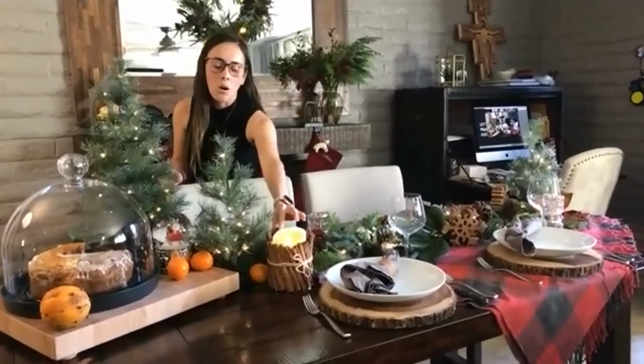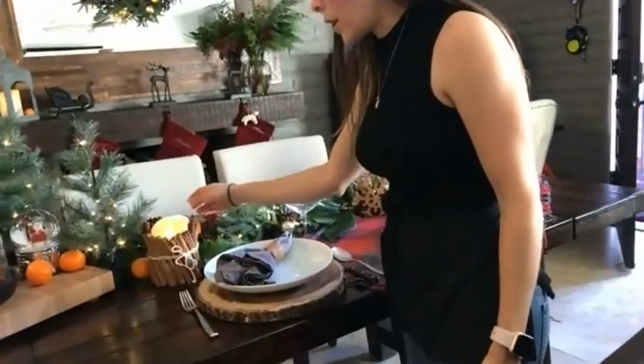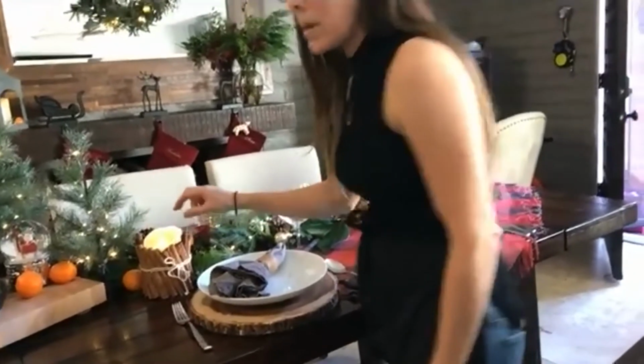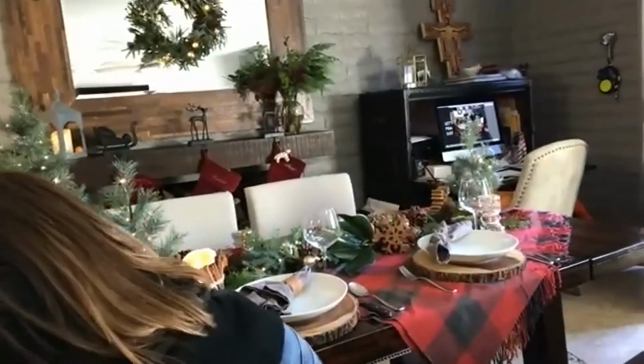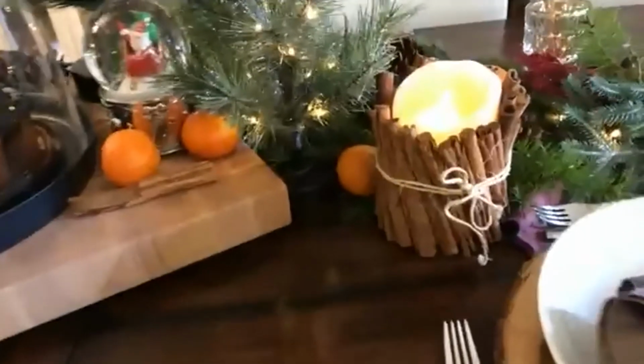But then you have a whole new candle that the second you're done with the season, you just remove the sticks, and you can, again, do bundles of cinnamon sticks, or you can just have them individually sitting like this, and it gives a little bit of a cozy feeling to it.